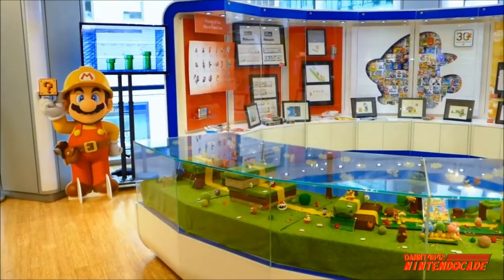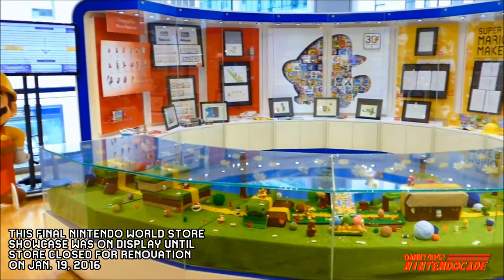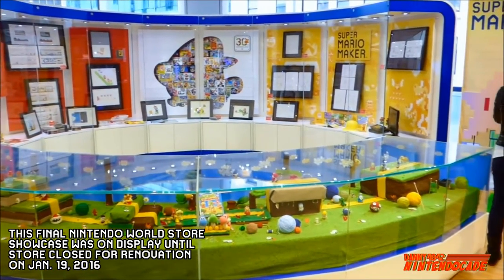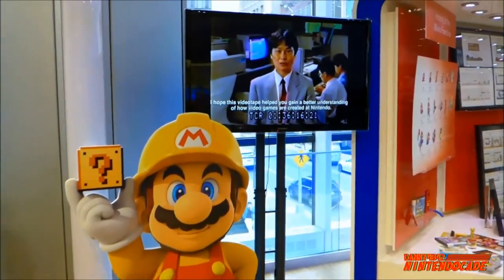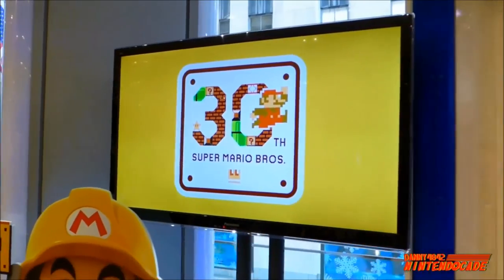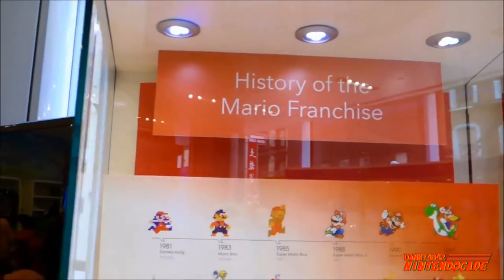I would like to welcome everyone to the level 2 floor showcase area of the Nintendo World Store. The Nintendo Showcase is where the store periodically changes out their display to promote certain themes, franchises, or games. And in this case, it is the creative design history of the Super Mario Bros. franchise. As a point of reference, by February 19, 2016, Nintendo World Store is now referred to as Nintendo New York.